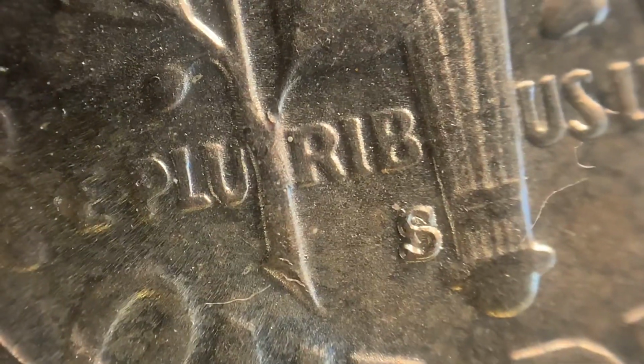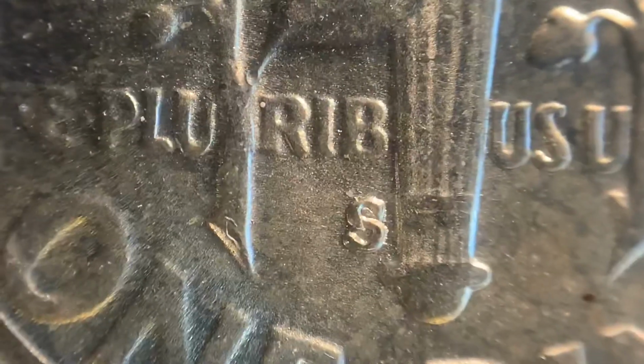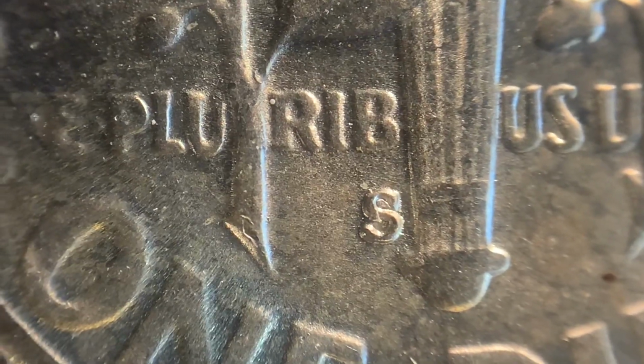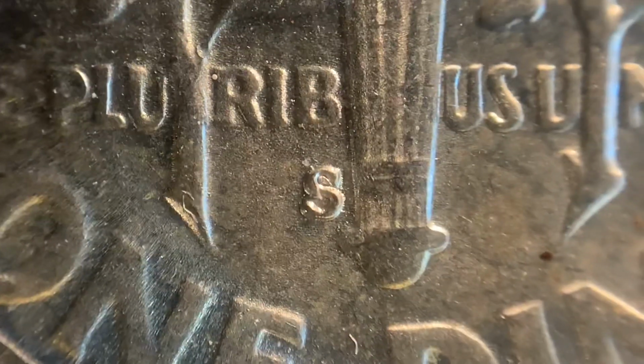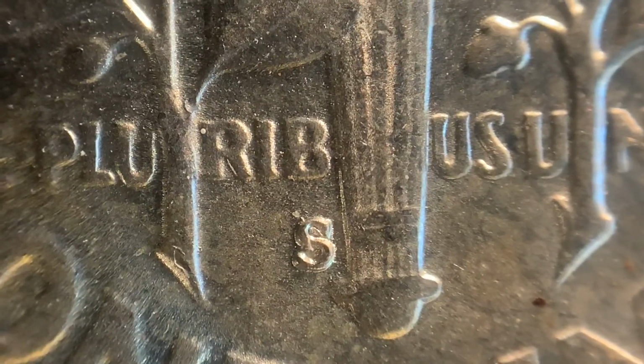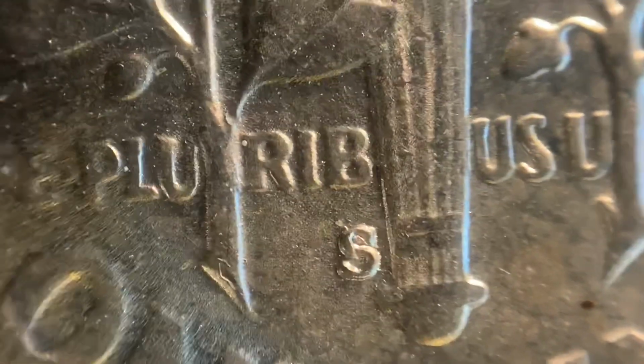Oh yeah, you can see it. See a little spike right above the S there. All right, so that's the top curl of the secondary S. Yeah. Oh, there it is. Yeah, you can see it pretty nice. So that top little spike right there indicates that there is a secondary mint mark underneath the primary that's to the north. All right. So that's pretty cool, pretty neat. That's a good looking one right there, and it's a best of.